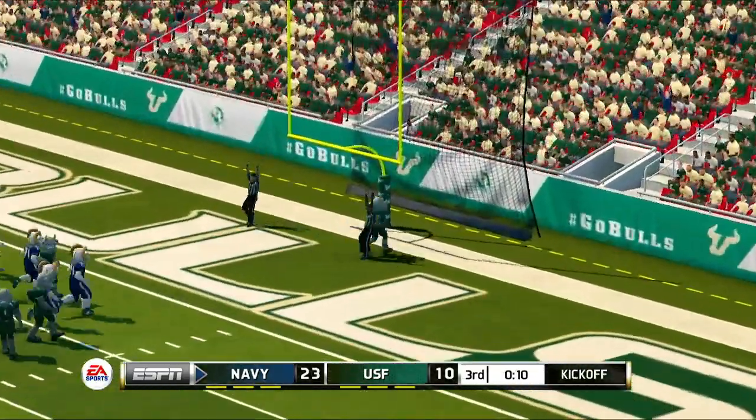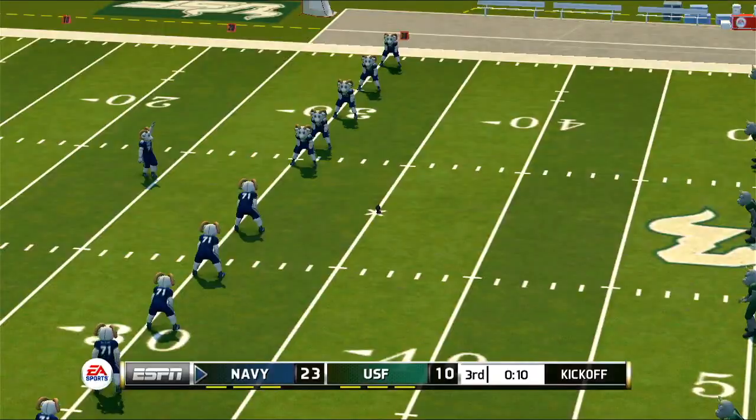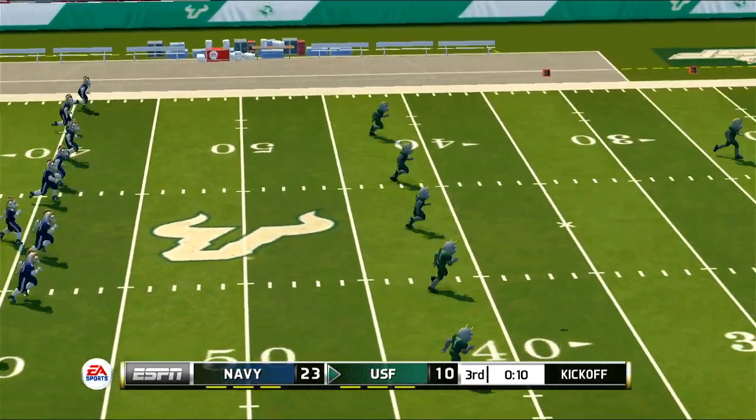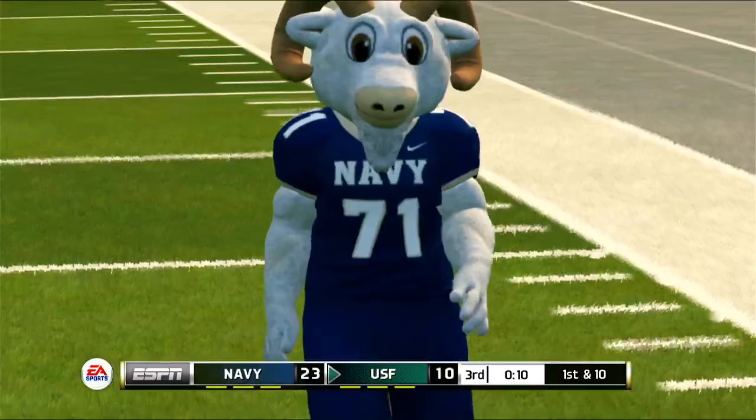Kicks away, and it sails through the uprights. They line up to kick this one away. Nice kick, plenty of distance. And it sails out of the end zone for a touchback.